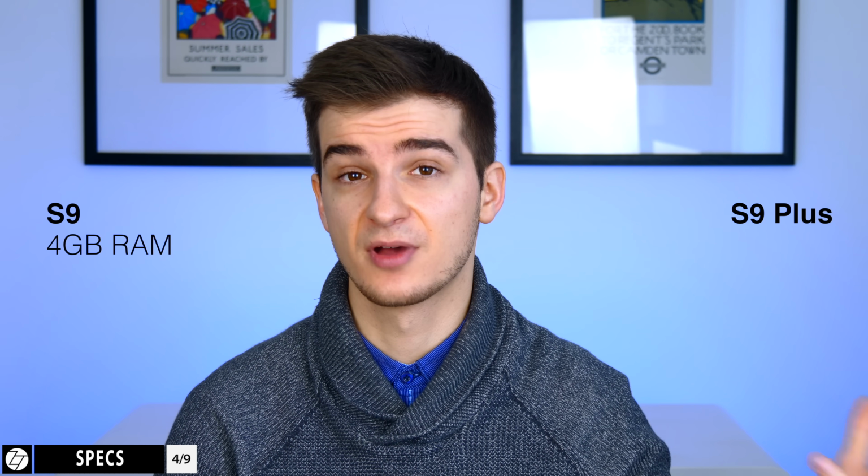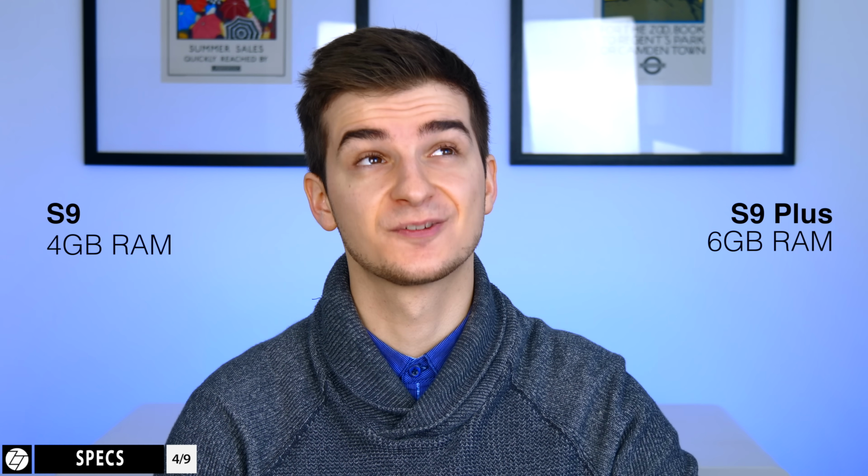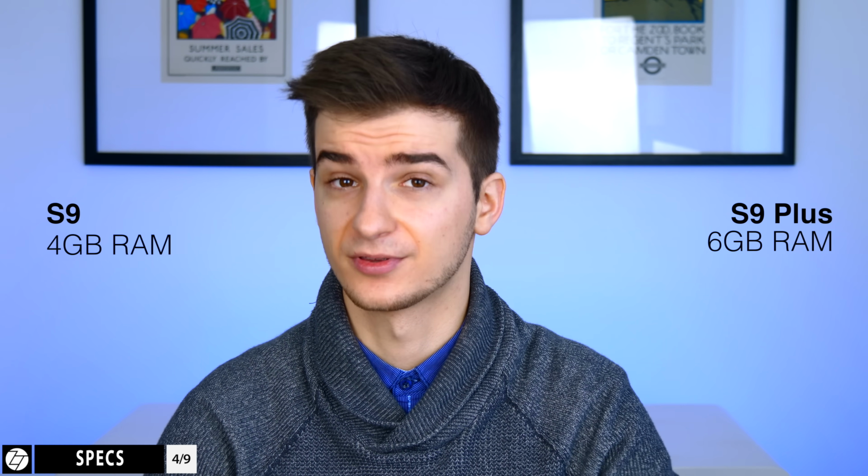And let's talk about the RAM. So in terms of the RAM, pretty much every single leak, including the box leak, said that the S9, the regular one, would come with 4 GB of RAM, whereas the S9 Plus would actually come with 6 GB of RAM, which I would say is pretty underwhelming on both. Now, I was actually expecting to see at least 6 GB of RAM on both, if not even 8.